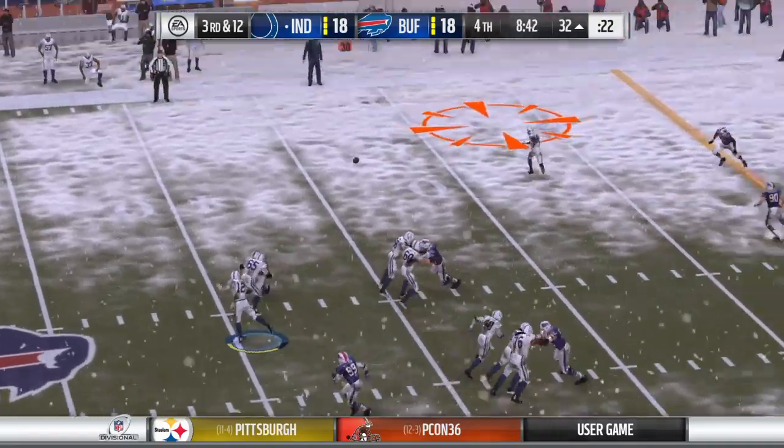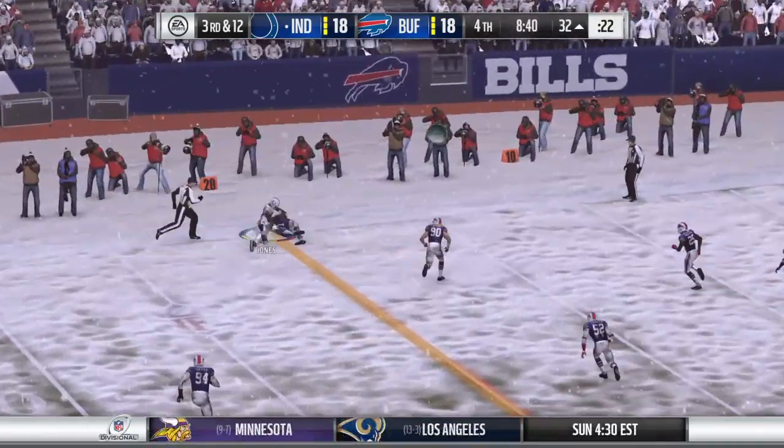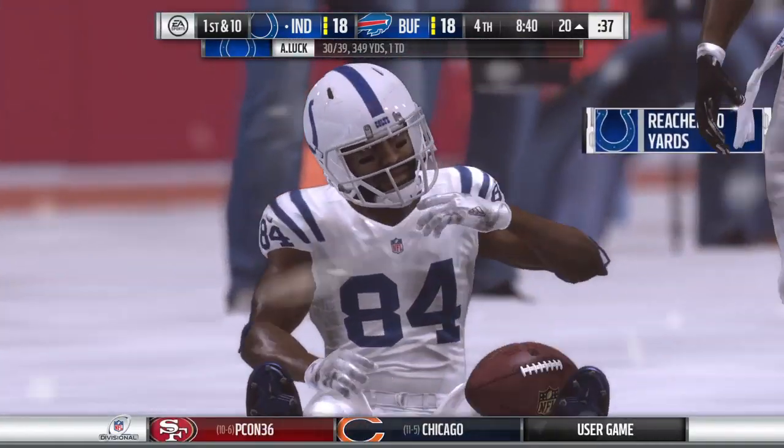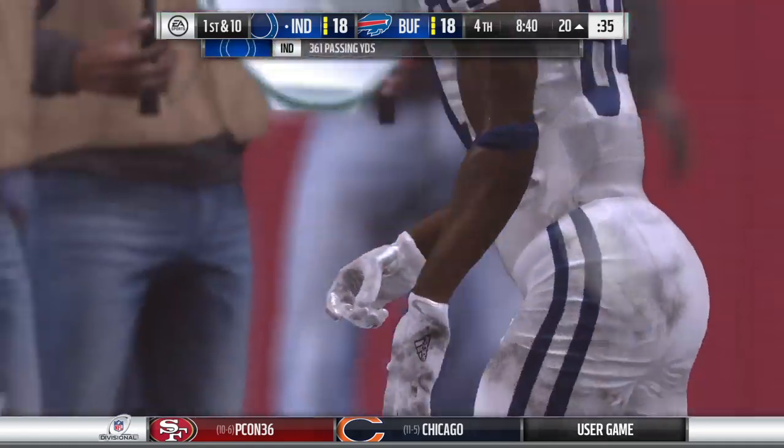Throwing on 3rd down, Luck. And he comes back with one complete. And he'll be out of bounds, able to take this one down to the 20-yard line.